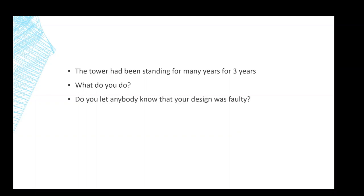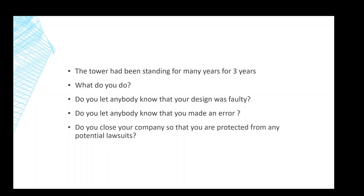Would you let anybody know that your design was faulty? Would you let anybody know that you made an error? Do you just shut your company and this way you're protected and you don't have any potential lawsuits? Close up the shop? Or do you go into hiding? Okay, just pretend it never happened and disappear.